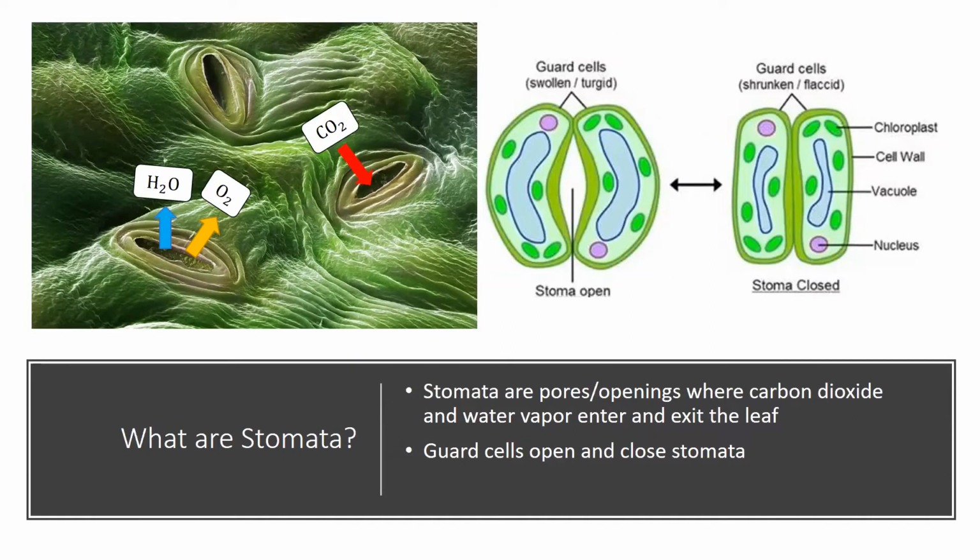And how stomata work is, the stomata is literally just the tiny little pore opening. And then right around them, you can see in the diagram, there are these little guard cells. The guard cells are what open and close the stomata, and they do this based on how the plant is doing in terms of water. If the plant doesn't have a lot of water, then the cells themselves are not going to have a lot of water, so they'll shrink and the stomata will close. But when they're very full of water and very happy, they'll swell a little bit and open back up. Then carbon dioxide can come back in and all the gases can start moving around.